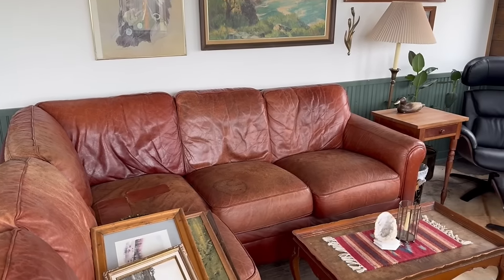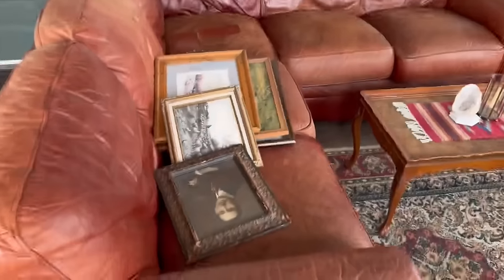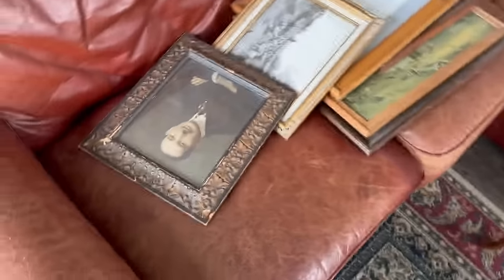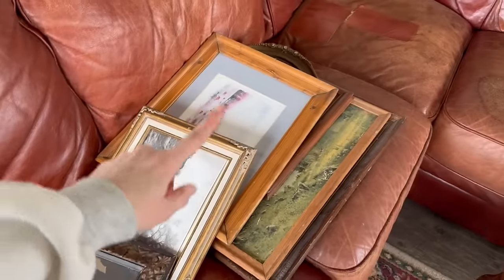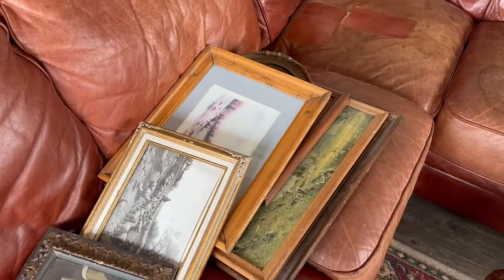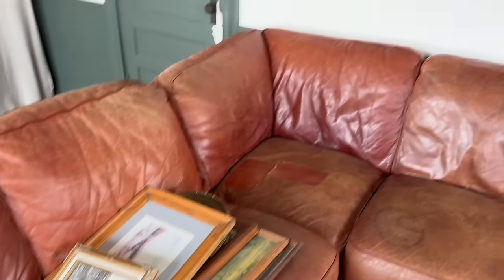Okay, so I have things cleaned up a little bit, and I've got the couch cleared off. All I have left to do is put up some of these pictures that I took out of both Ivy's room and our living room. I'm gonna see if I can find a place for them, and if I don't, then I may just need to let some of these go.